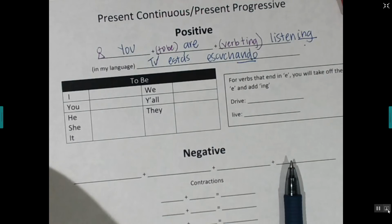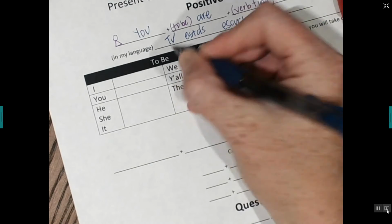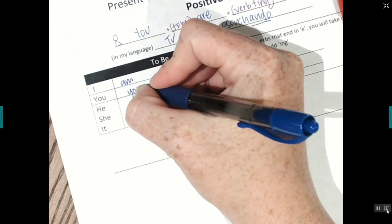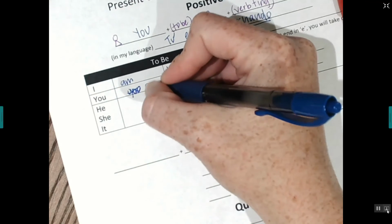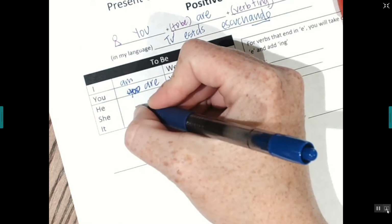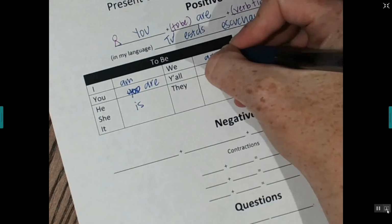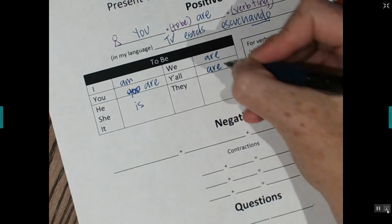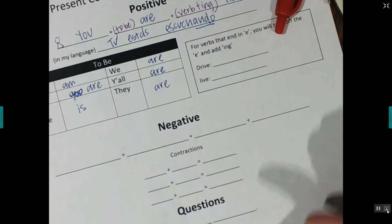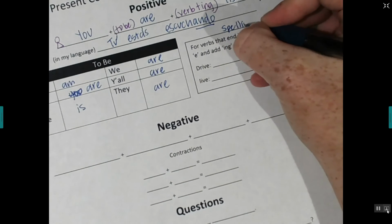Okay, so let's review really quickly our to be verbs. Okay, so I am, you are, he, she, and it. Do you remember what it is? He is, she is, it is. We are, y'all are, and they are. Okay? So look over here. There's some spelling rules that you need to know about.